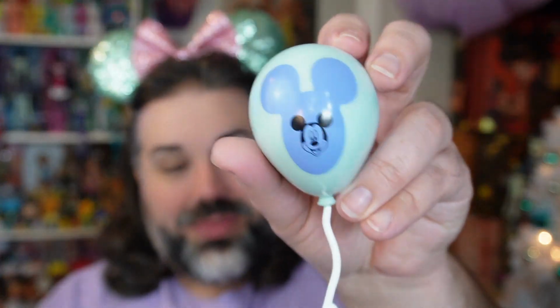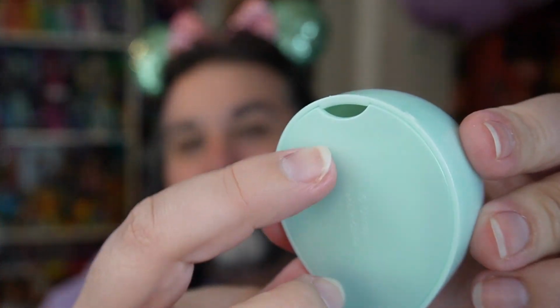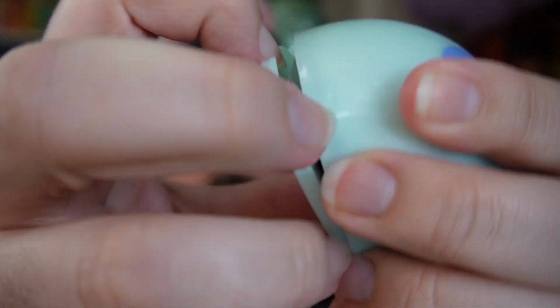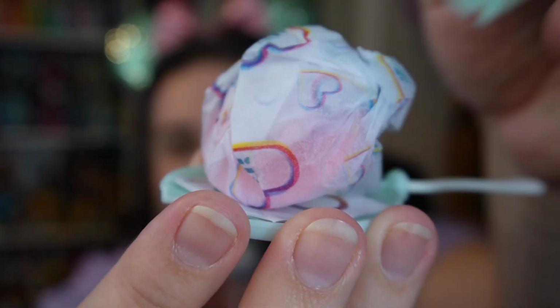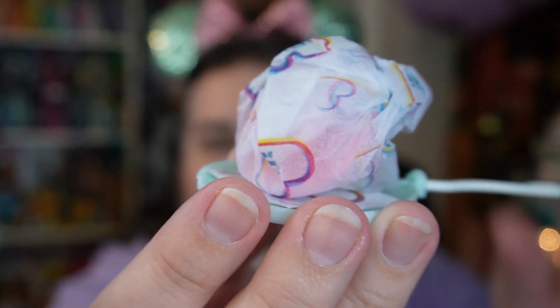The other thing she comes with is this cute little balloon, and on the inside of this balloon is a little surprise, which I'm really excited about. So on the back, they've got this little spot here where you can take this off and lift off the front of the balloon. And then inside is a little blind bag. And in here is going to be a Disney treat. And when I say Disney treat, it's going to be a little accessory for the doll, but they're all based off of Disneyland treats, or foods that you can get at the Disney parks.